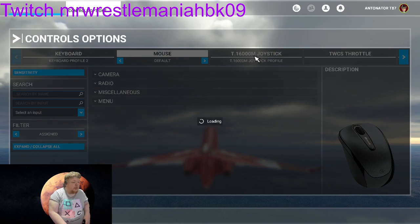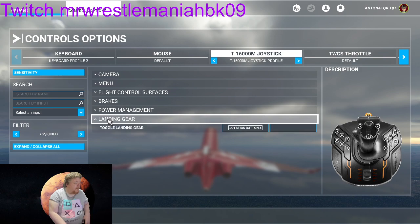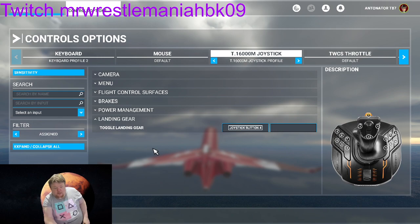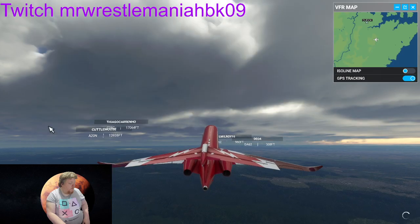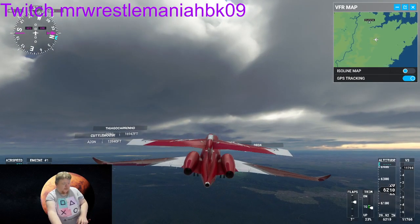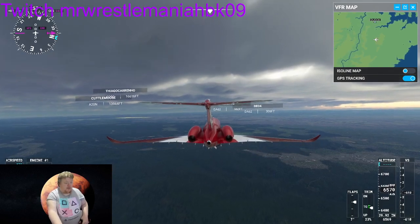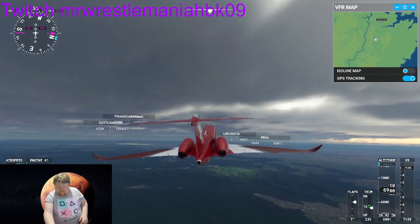Controls. T16000M joystick. So I need to sort of, right? Landing gears. So flap number four. So what's number four on there? Ah, so by the looks of it, that is already set for me. Okay, so that's already set for me for the landing gears. So the landing gears, and what about the flaps?